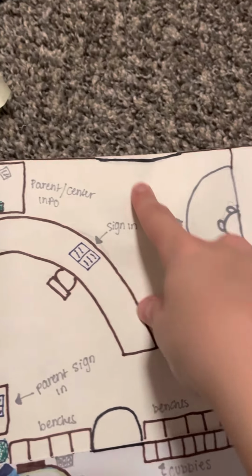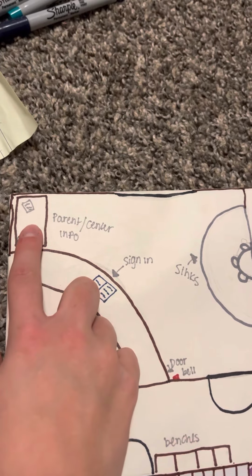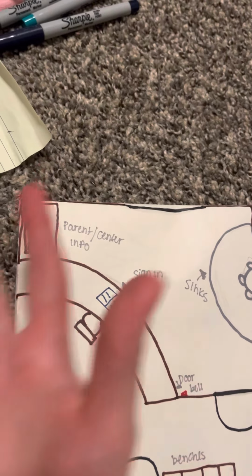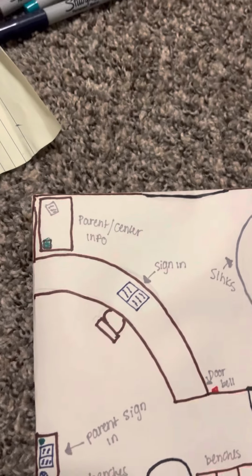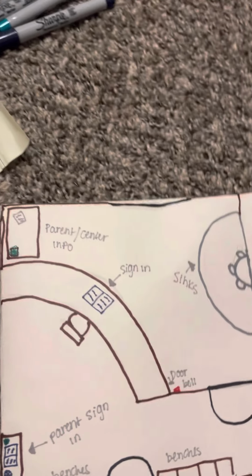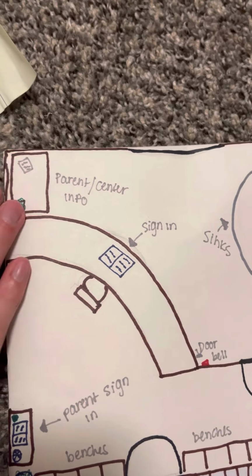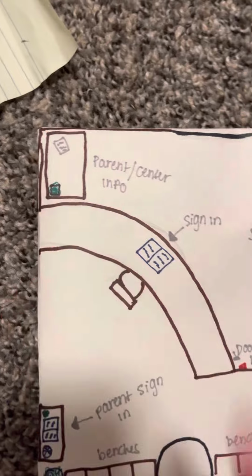This is where you enter the building, and over here is going to be like the information board. It's gonna have maybe new art displays the children made, like if they did a center project, it'll be displayed here. Also, any information or resources the center currently has for any specific reason, it will be found here. And that's why there's a little piece of paper and of course a little plant. You're gonna see lots of plants in my center.